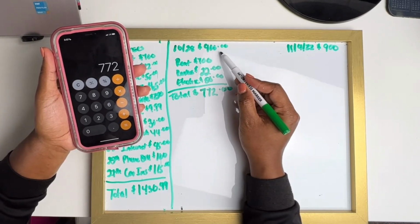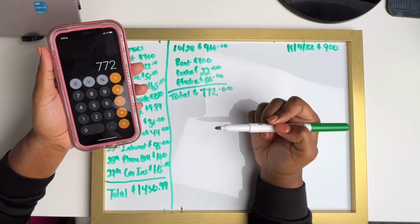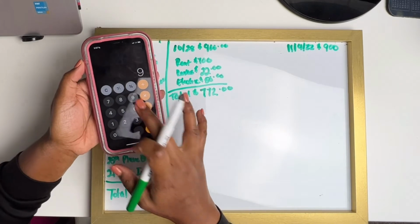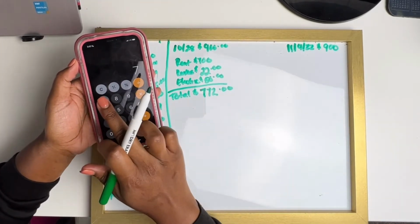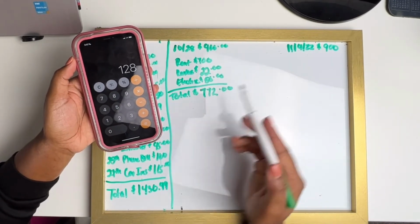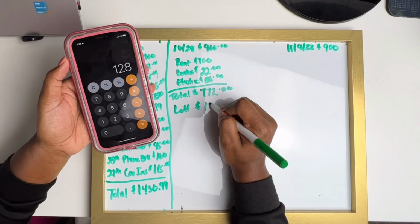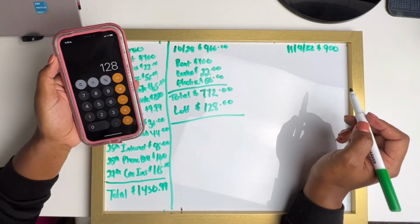Now, I need to know what my remaining balance is going to be once these bills are taken out from the amount that I'll get paid for this check. That's going to give me the amount of money that I'll be able to work with between this check and when I get paid on the 4th. So what I'm going to do here is I'm going to go 900, which is the amount of the check that I'll get that week, minus the $772 from the bills that I have here. Now, as you can see, we only have left a total of $128, and that's it, right?